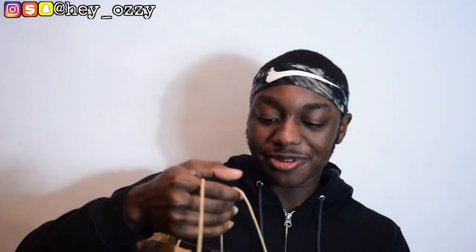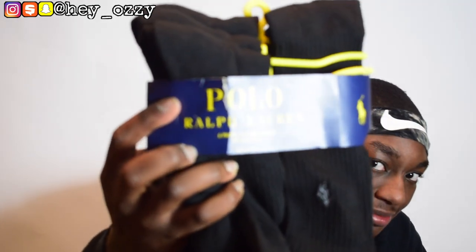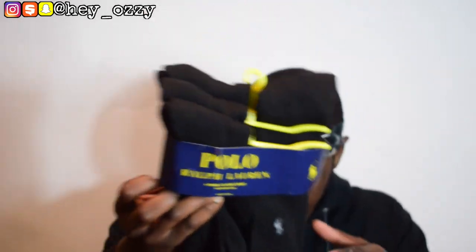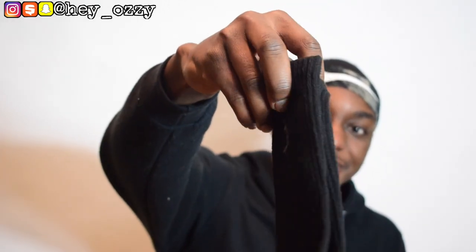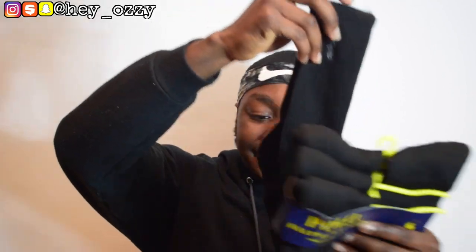And one of the things I actually bought from Ross, which are the Polo socks. You know, these socks were $11.99 at Ross for a pack of six. It says six pairs, classic sport. They're just basic black socks with the Polo insignia on it, so nothing too crazy. And these are some really thick socks too, so I needed some longer socks. I'll just go ahead and put that to the side.